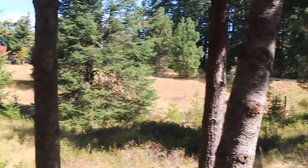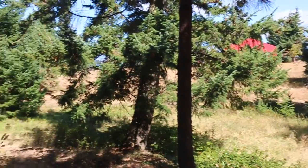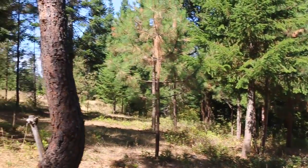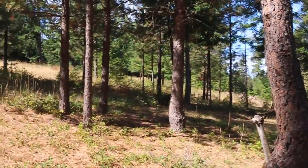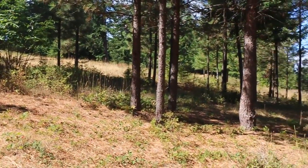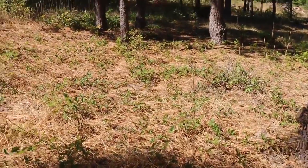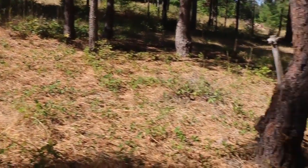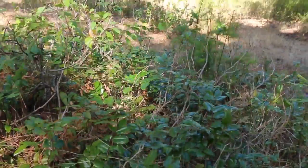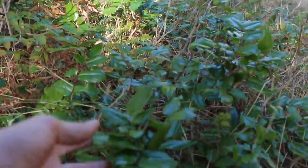So I wish I had a before and after picture to show you, but this is the elderberry stand right here that's been opened up and thinned out. There's a really nice mix of Doug fir. We've got ponderosa in here. We've got grand fir. But the thing that you'll really notice is how well the ground cover is doing. One of the native plants here to this area is the Oregon grape. You can see none of these were growing in here.